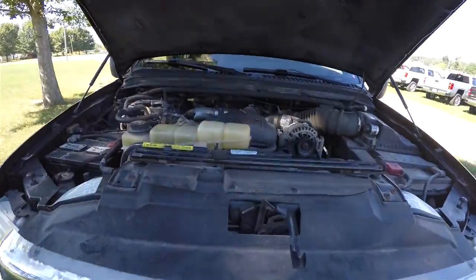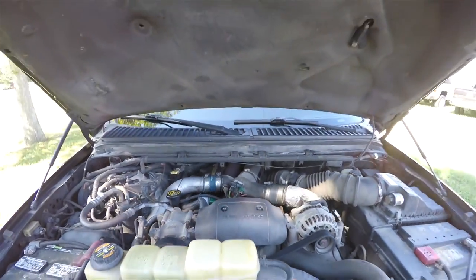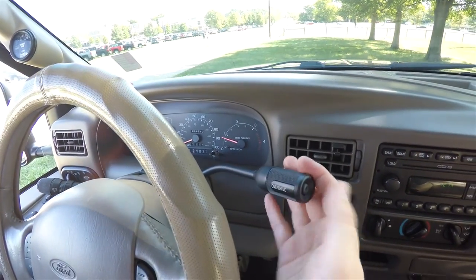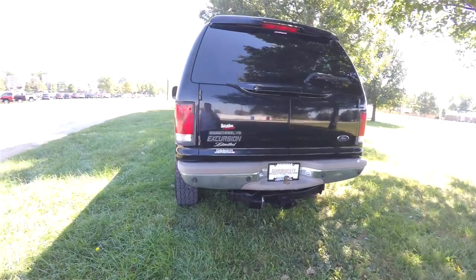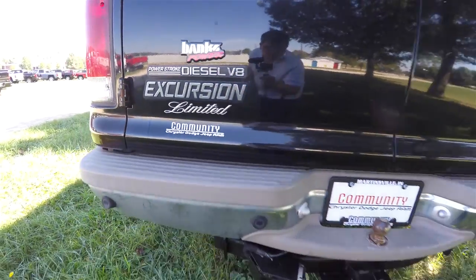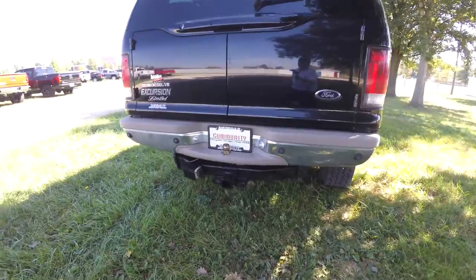Vehicle is four-wheel drive. It is powered by a 7.3 liter Powerstroke turbo diesel V8 engine. Has a four-speed electronic automatic transmission. Does have the reverse sensors, trailer tow group.